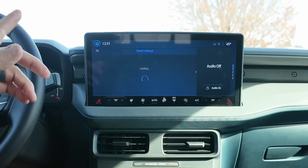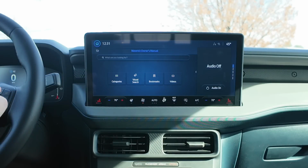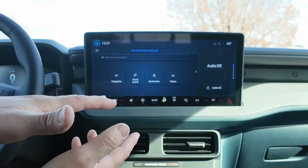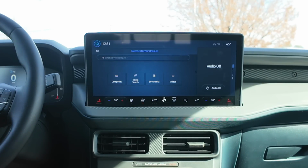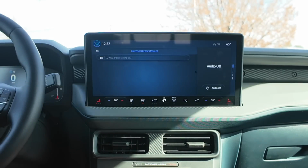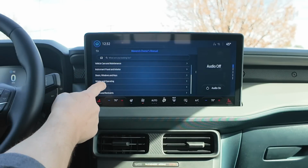First of all, it's a great way for Ford to be able to update that owner's manual at any time. Like right now, the fact that the flat tow for the all-wheel drive isn't listed in the owner's manual. Well, as soon as they get a chance to, it's going to be updated automatically in here. So I'm going to probably show you something about that here in just a little bit, because this is a hybrid, so it can be neutral towed. But in here, you can go to your categories. So this is like what you'd have for your owner's manual. Pretty simple to go into.